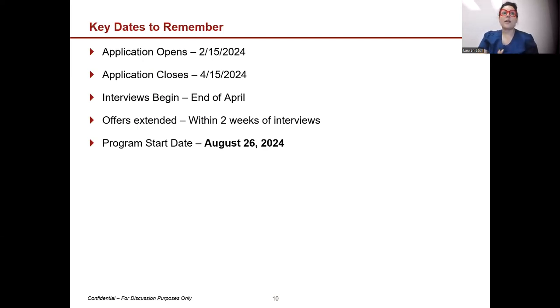We are aiming to have applications open from February 15th through April 15th, with interviews starting around the end of April. Offers of acceptance will be extended within 2 weeks of interview, with a target program start date of August 26th, 2024. As you can see, this is a very narrow application window. So again, we want to emphasize the importance of asking for your letters of recommendation now so you are prepared to submit by the deadline.